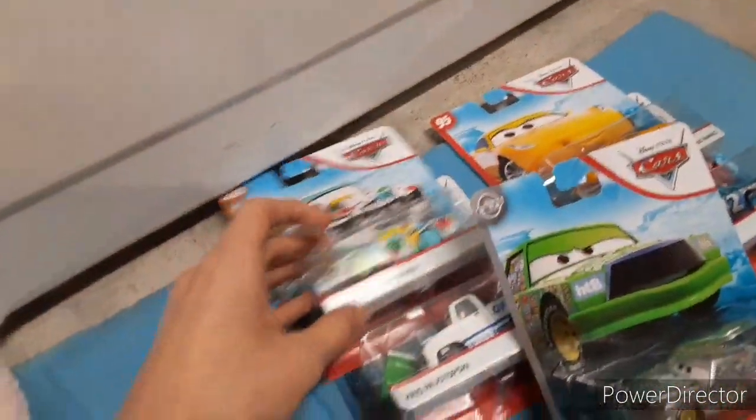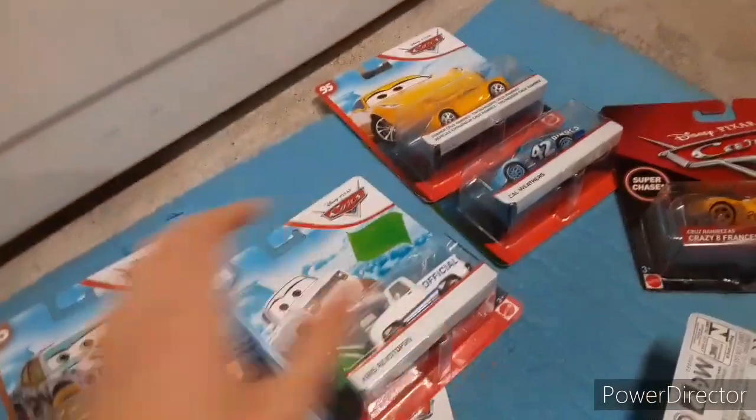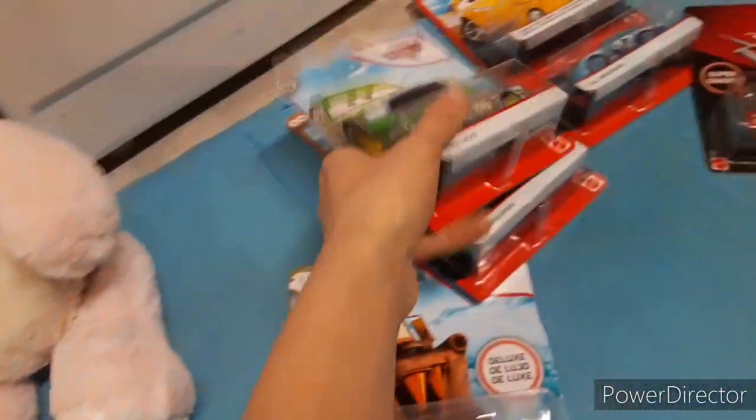I got Jimmadabba Chimichanga. Let me tell you about these two here. I went shopping to one Target, I picked up one. That's all they had. All I had was stupid Cruisin' Action Storm. I went to Walmart and I found one of these. I bought this one on eBay for the same price. I'm still looking for Jackson Storm and I haven't found it yet.